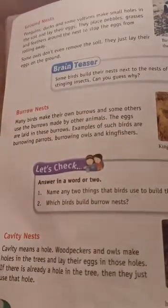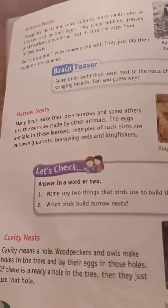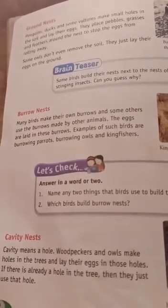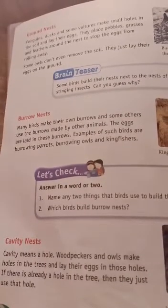Okay, next is the cavity nest, a nest or a hole that is made in a tree. Animals like woodpeckers and owls make holes in the tree to make their nest. Sometimes they just use a hole which is already made. So the holes that are made in the trees are called cavity nests.